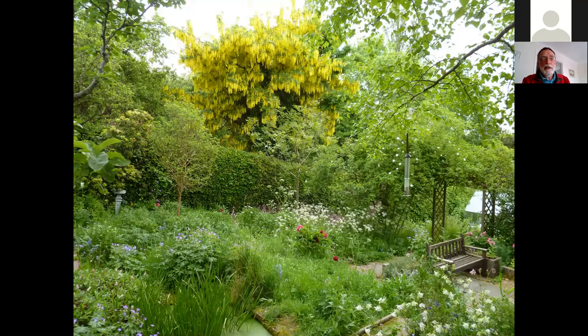And it's the same conclusion that emerged from the Sheffield Bugs project that looked at 61 different gardens, and the same result that emerged from the RHS Plants for Bugs project, which is that basically the more vegetation there is in your garden, the more wildlife. And there's nothing very surprising about that. The reason for that is very simple.